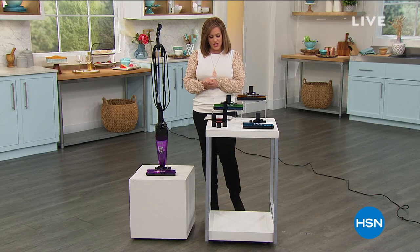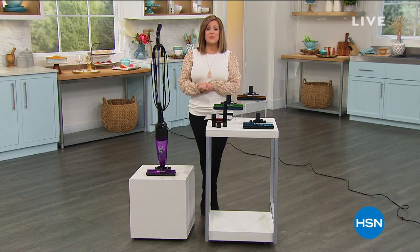Really practical, and the lightweight handhelds, they always let you down with power. I'm very impressed by this little machine. Remember, 5 pounds, choose your color today. Tools are included. 725-497 is your item number. Thank you, Carrie.